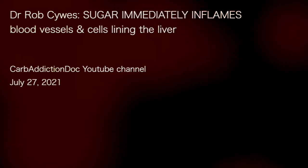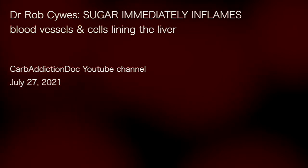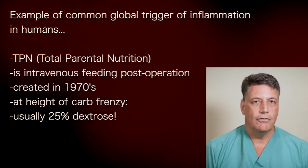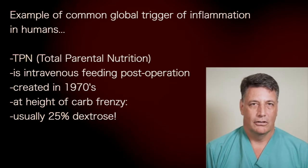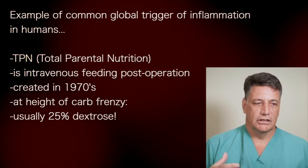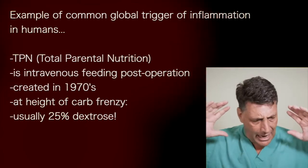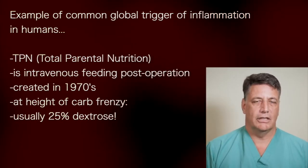Dr. Rob Cywes: Sugar immediately inflames your blood vessels and the cells lining the liver. There is a global trigger of inflammation. If you're a mammal, if you're a human, it causes it in all mammals and certainly in all humans. And because TPN, total parenteral nutrition, intravenous nutrition, was created in the 1970s, in the high days of believing that carbohydrates were so necessary in our diet.